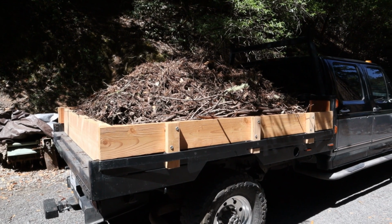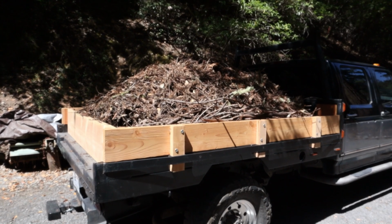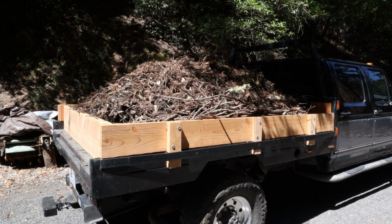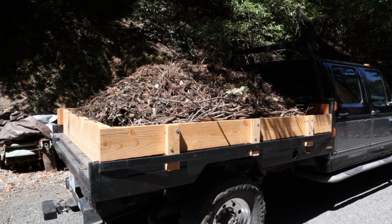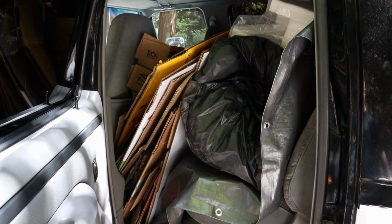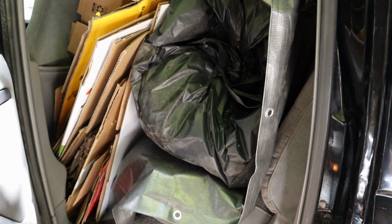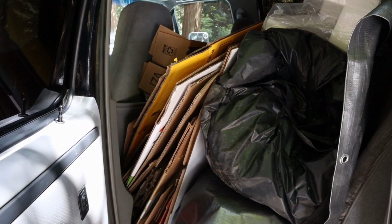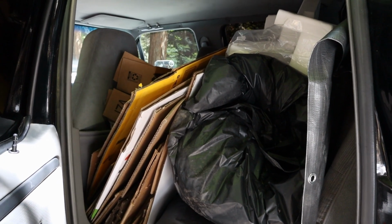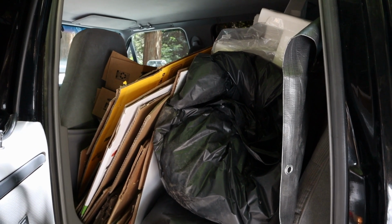This thing is pretty full. Could probably squeeze a little bit more in, but I'm going to have to make another trip, I know, so I'm not going to overdo it. Got to get a tarp over this. Then in the back seat, I got a small tarp to put over the seat and the floor, and I crammed this full of cardboard recycling and then just a little bit of trash. We don't generate a whole lot of trash here, so just a few bags.